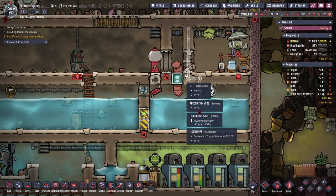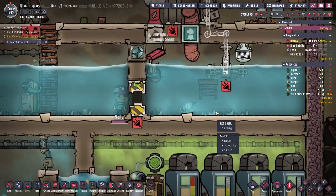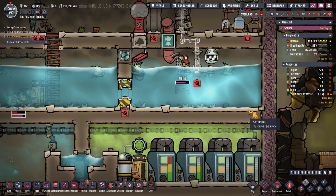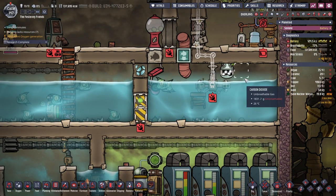I'm not even getting to half the work I need to do up top. There we go. These little guys now have food. Nom nom nom nom nom. Thanks, guys. Nice and full. Now let's go ahead and I don't need to do any of that. I was just about to dig that up. I don't need to.